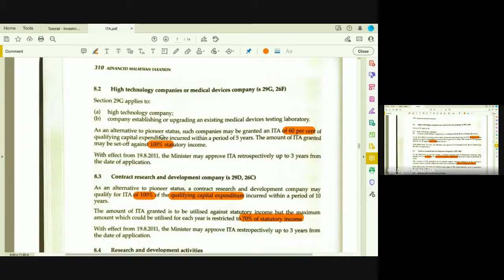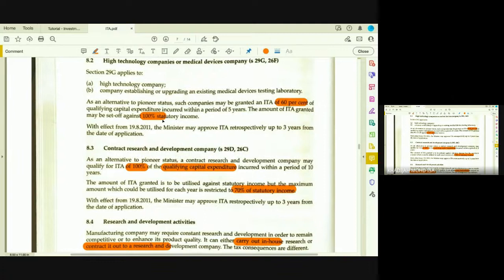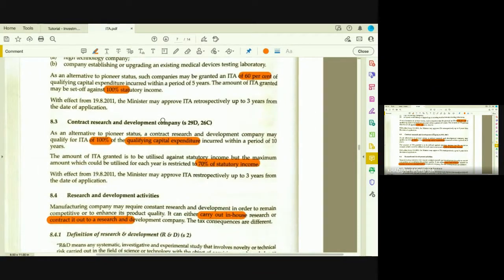You may also have, for example, here, this one is 60% of QE for high-tech company or medical devices, 60% of the QE to be set off against 100% of your SI. So this one is different, whereby assuming that your SI is 100, then the total 100,000 will go into your abated. Rather than 70% abated, this one 100% of SI is abated to be set off against 60% of your QE, right? So these are the additional rates, all right? We have the variation to the rules.